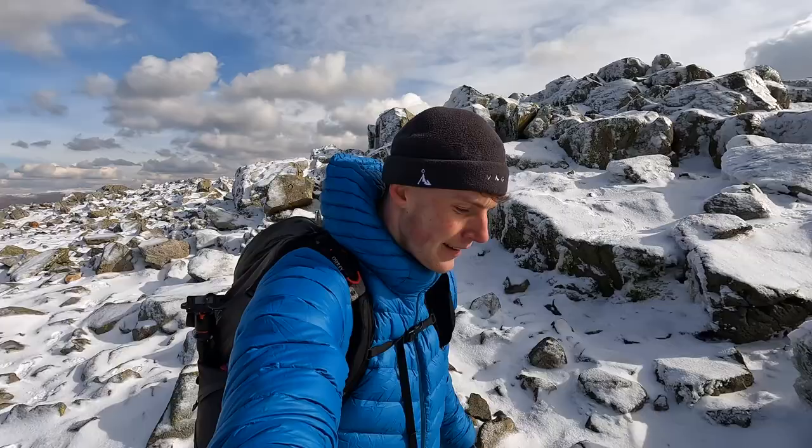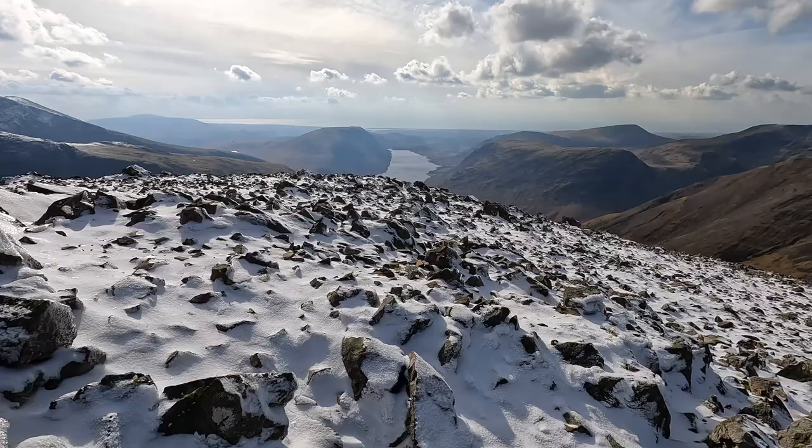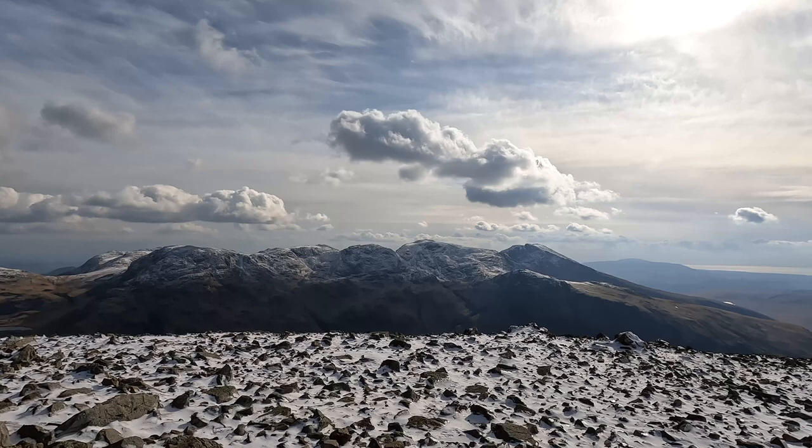So we've made it to the top of Great Gable, and what a view you get from up here. And you can see why so many people regard this fell as the heart of the Lake District. That's the Western Fells over there. You've got Wastwater and Wastdale Head just down there, which is a really popular spot to head up to Scarfell Pike, which you can see just over here, which just looks unbelievable today with all the snow on it. Really does look so beautiful.